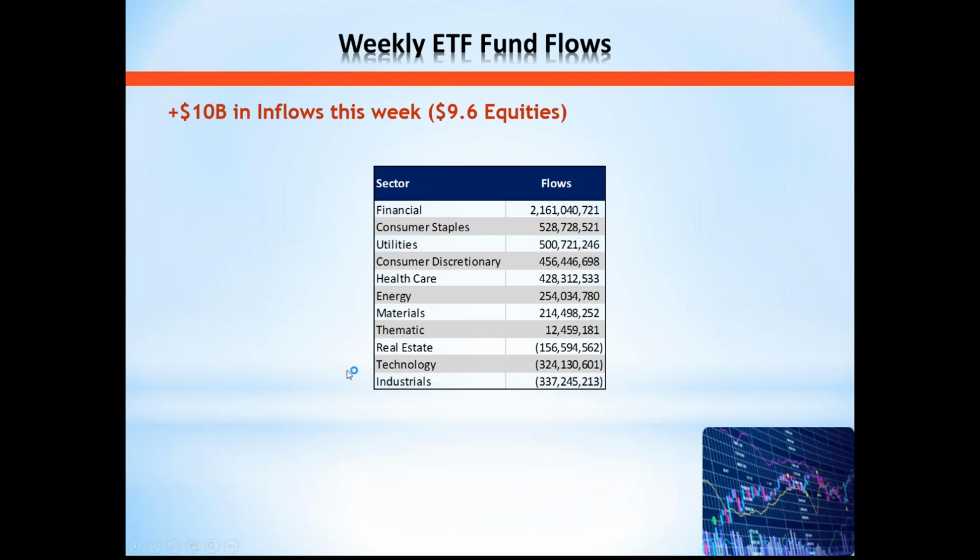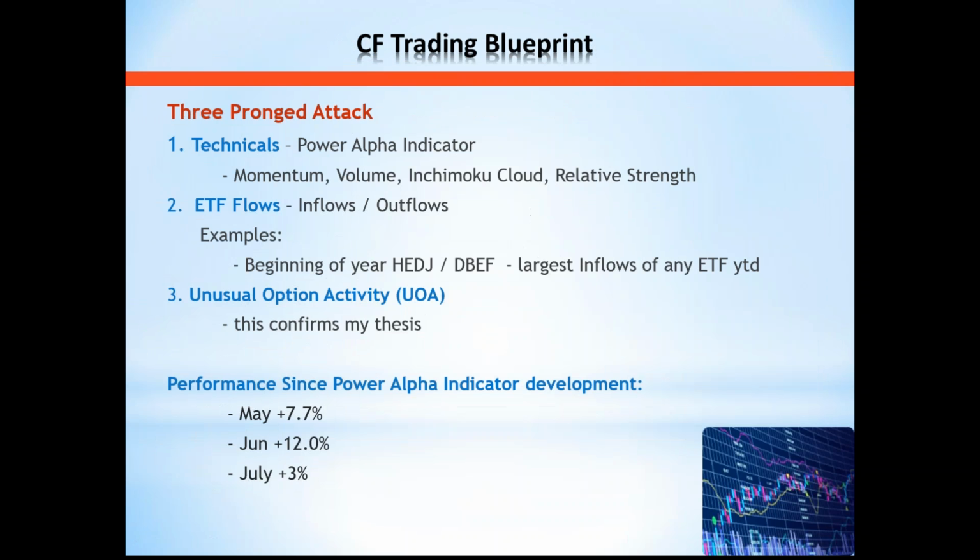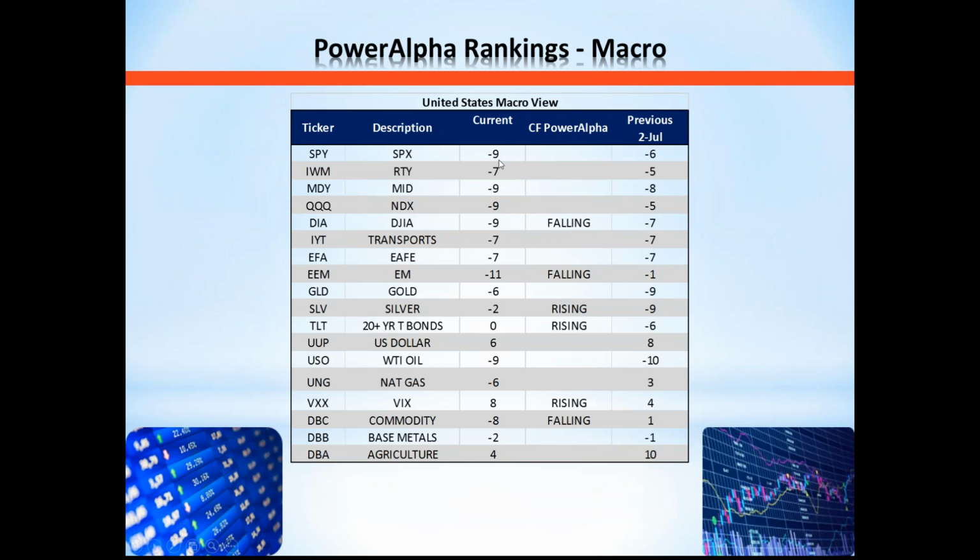Okay, so let's move right along. Did I skip anything? Let's go on to Power Alpha. Here's where the Power Alpha is right now. This could all change very quickly, and the ratings do flip around quite a bit. These are ratings based on the daily chart. These are all the macro names that I look at.